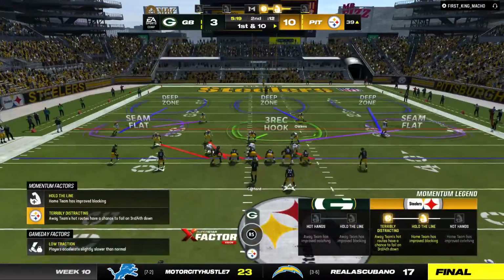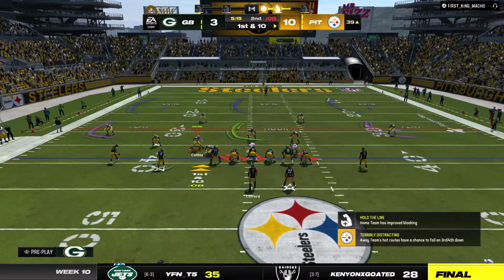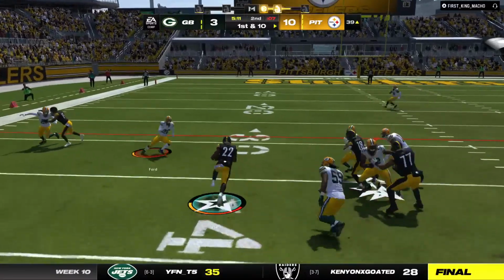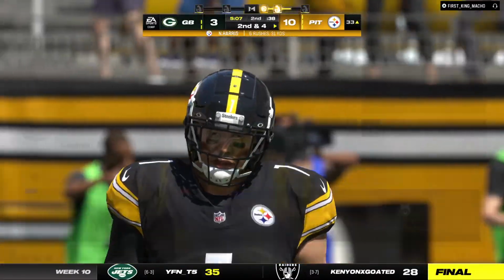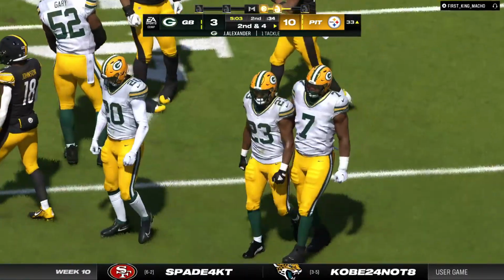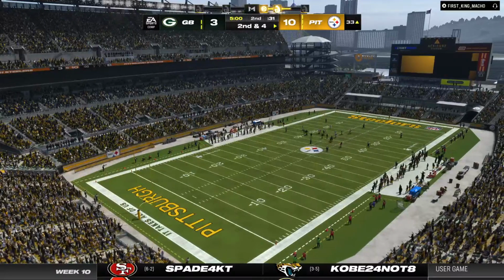So into Packer territory now. Here's 1st and 10 at the 39-yard line. Harris running straight ahead. It's a 6-yard gain on the ground, and that'll make it 2nd and 4. That's a really nice job by them picking up the run blitz and detecting it and blocking it and turning it into a nice run.